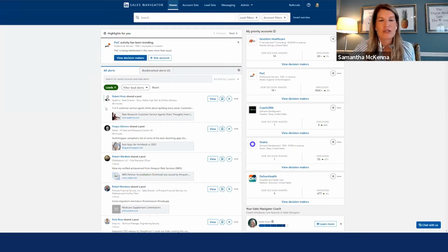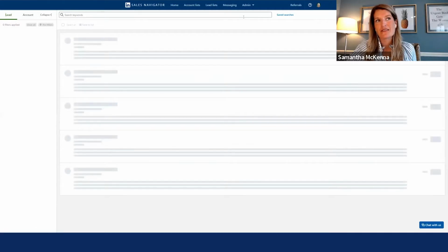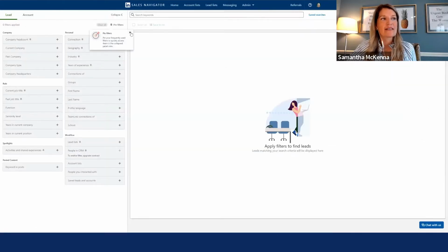Now, in terms of searches and things that we run, one of my very favorites is what you've got up here in lead filters. If you guys are not using this, holy moly, is it a mecca of information. So click on lead filters, and here's what's really cool. You now have 25 different search criteria that you can use over here to answer a question, right? So if you want to think about who's in my book of business that has this particular title, works for this company, whatever, you can answer all these questions here.